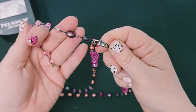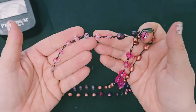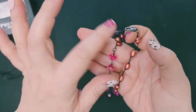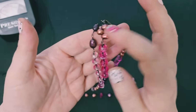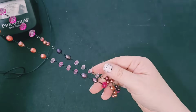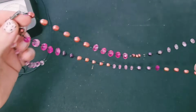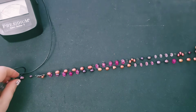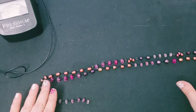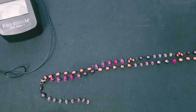We have a sterling clasp. All right, gorgeous pink faceted beads. You have different colors of pearls here and here. And it's kind of a mix of faceted beads and pearls. I mean, is this not perfect for me? I know. And this chain is also 925. So pearls, faceted glass. I mean, what's better than that?